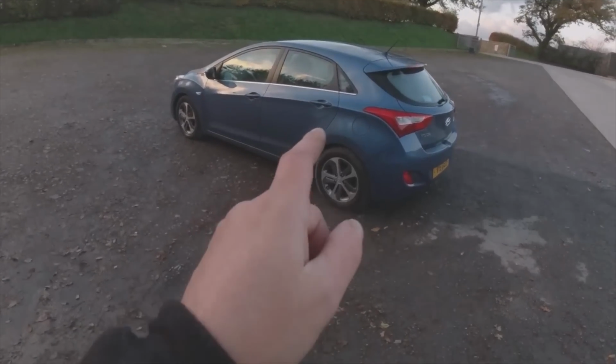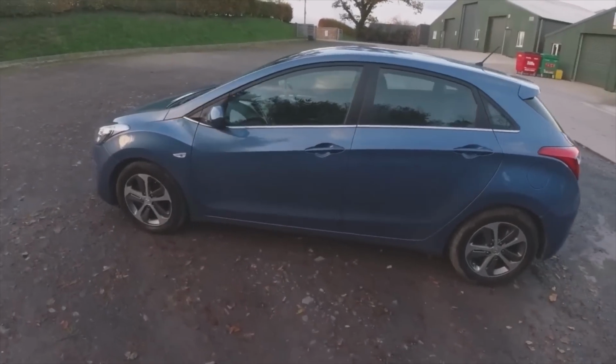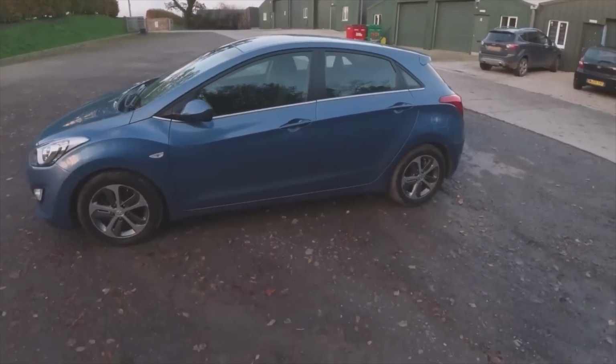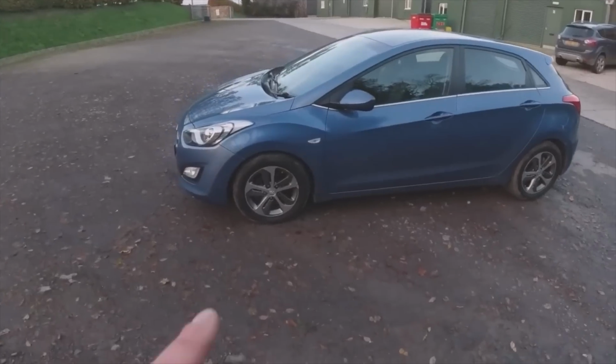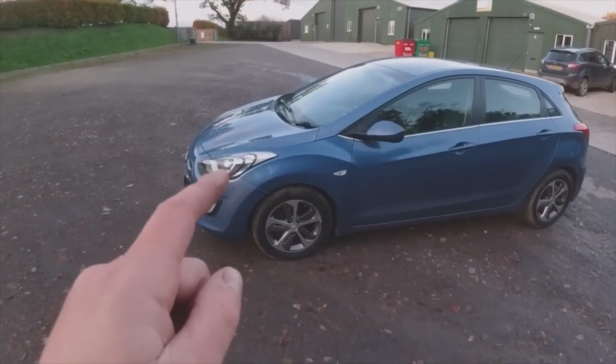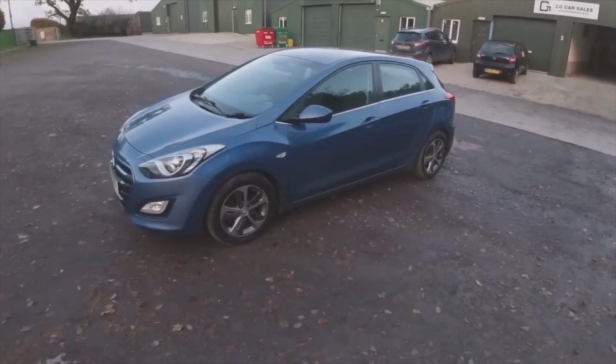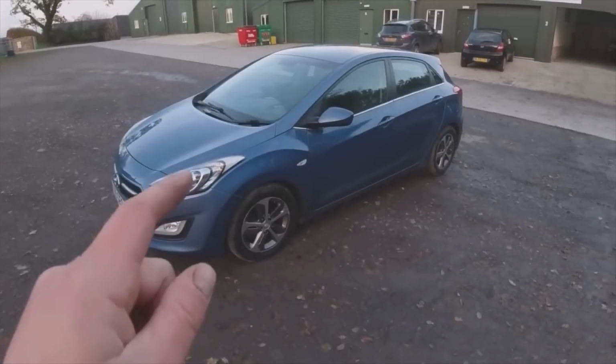The i30 automatic's just sold. So this is the one we got from the Home Built guys. They bought it down from their next door neighbour who'd given up driving. 50,000 miles, automatic 1.6 diesel. Had it up for £8,995, which was £250 below Auto Trader recommended. Just sold it for the £8,995.